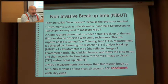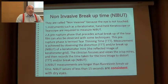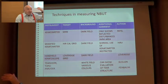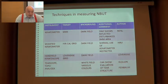The non-invasive breakup time is usually about 15 seconds, so it's a bit longer than the other one. And it's a much more consistent method than using fluorescein. There are a lot of NIBUT tests, but this is the one that we advocate. We've been doing it with a keratometer. There are modified keratometers. They have the handheld keratoscope, the T-scope as well. But the easiest way, get out the old keratometer and use that.